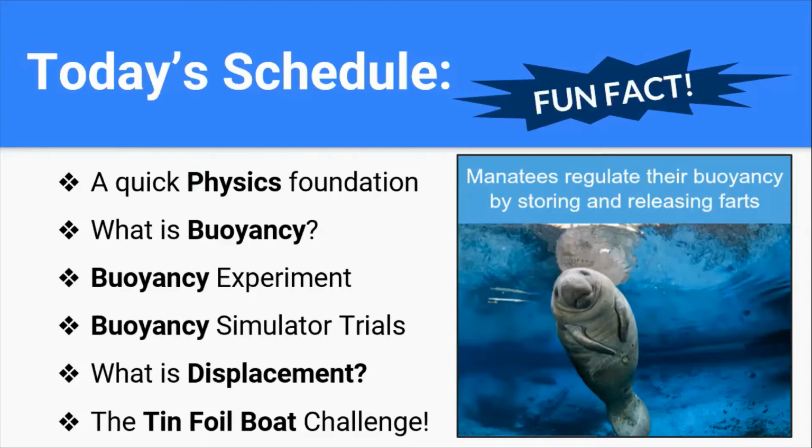Now, a quick little fun fact for some of you guys that may not have known this is manatees actually regulate their buoyancy by storing and releasing their farts. So if you ever see a manatee floating around in an aquarium and all of a sudden you see a bunch of bubbles leaving him and he goes down, might want to think about what's actually going on there.